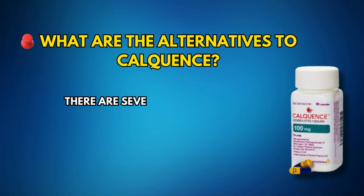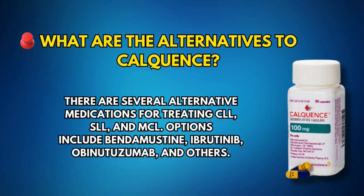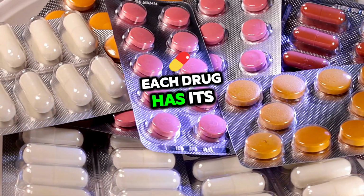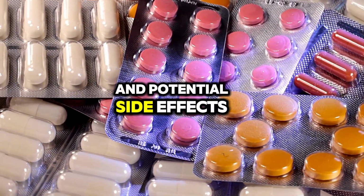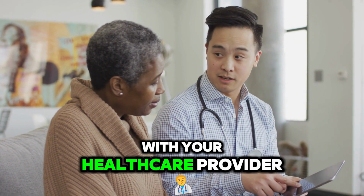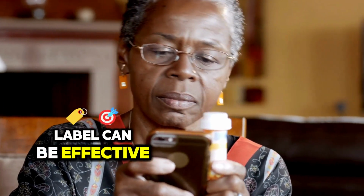Number 10. What are the alternatives to Calquence? There are several alternative medications for treating CLL, SLL, and MCL. Options include bendamustine, ibrutinib, obinutuzumab, and others. Each drug has its own set of benefits and potential side effects, making it important to discuss these alternatives with your healthcare provider. Sometimes, drugs used off-label can be effective as well.